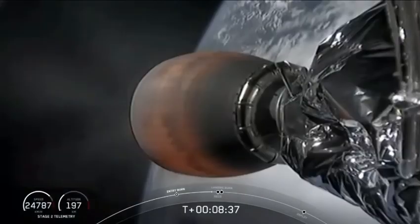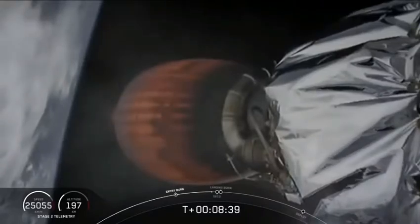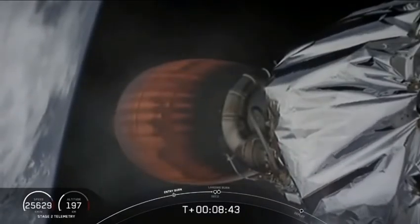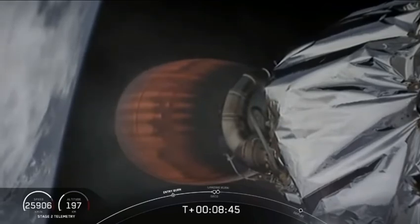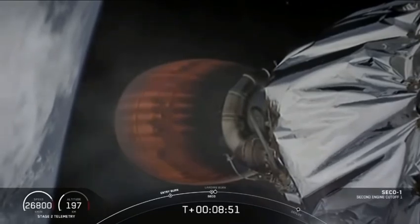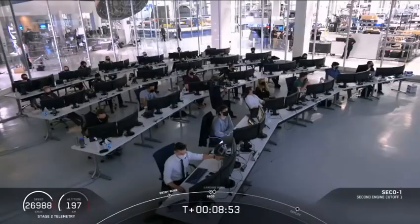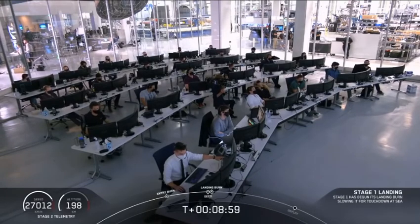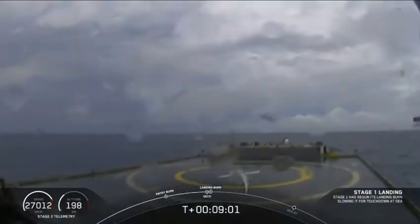Stage 1 entry burn shutdown. Transonic. Copy, Shannon. You heard Shannon, so that just means they're in their final abort zones. If they were to abort at this point, it would either be an abort to orbit or to land off the coast of Ireland. Standing by for second engine cutoff and Stage 1 landing burn startup. MVac throttle step. MVac shutdown. Stage 1 landing burn. Confirmation of SECO, second engine cutoff.